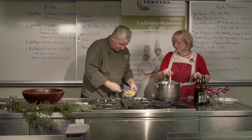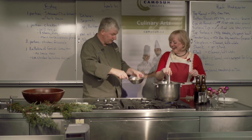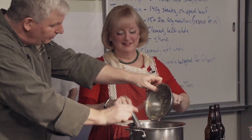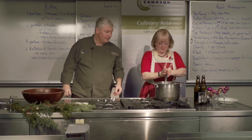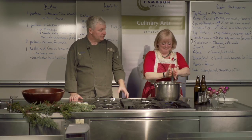Because what I want you to do now is give this a good old whip. A good rollicking. I'm going to give it a careful whip initially, because that apple will probably float around to start with. Once it's distributed throughout, there we go. You've done this once or twice before. I never have, but I love it.